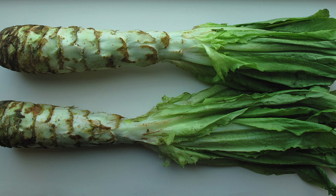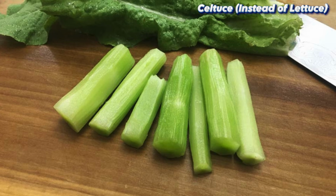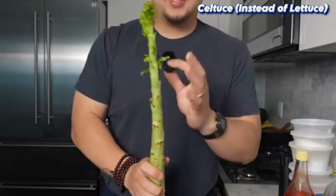Number 3, Keltus instead of lettuce. Keltus grows in zones 4 to 9. Lettuce is mostly water wrapped in hype. You grow it, harvest it, and realize you just ate crunchy moisture with minimal nutrition. It's fine in salads, but it's not a serious vegetable.